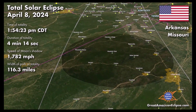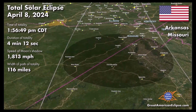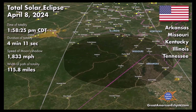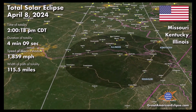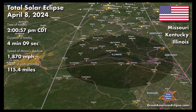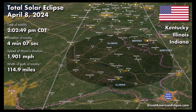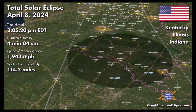While this is progressing, I want to point out that the moon's shadow is not a perfectly smooth oval, but it has these points in it. I call these inflection points. And we'll talk about that a little bit later. That actually turns out to be something very cool that you can see if you are at that inflection point.